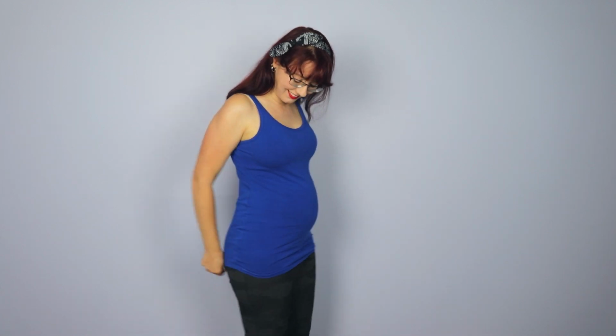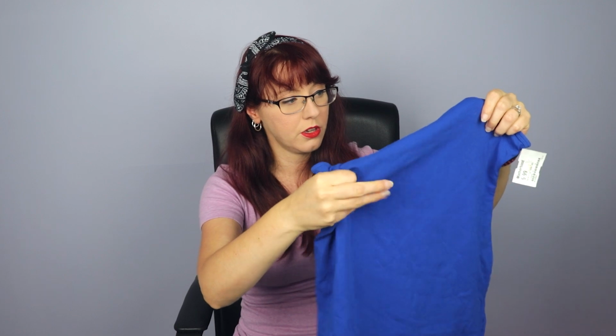So see how I said that there was some themes in some of the brands that kept popping up? So Motherhood Maternity. All of these, by the way, have been size small because, like I said, I'm pretty short and petite. This one was also a K stamp. It was originally $5.99, paid $5.39, so not a huge discount, but still a discount, and it feels, honestly, like it's brand new.